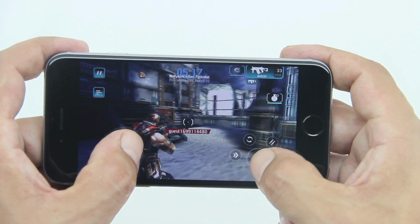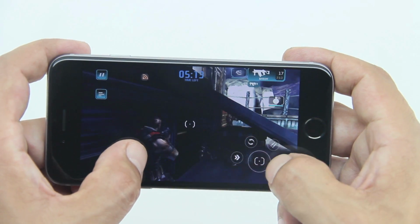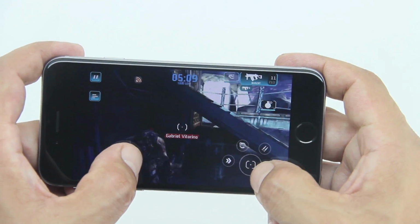While I performed several gaming tests specifically for this review, I would have to say that I saw no loss of frame rate and no fragmentation whatsoever when it came to gaming on the iPhone 6.